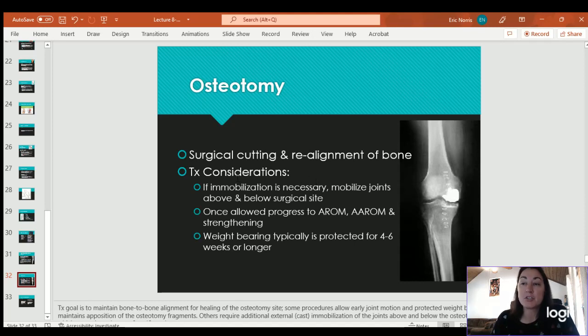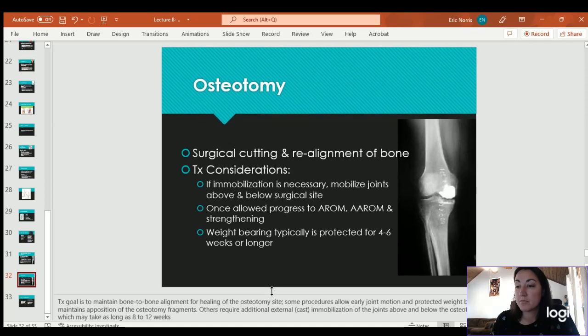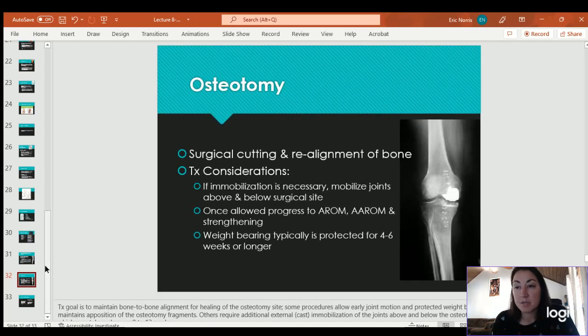Some of the treatment considerations: if they need to be immobilized, then make sure you at least mobilize the joints above and below that area. Once they are allowed, you need to progress them to active motion and to strengthening. And then typically with someone like this, with any type of bone injury, weight bearing is limited for the first 4 to 6 weeks while the bone is really healing. Could be longer for an older person as well. All right. Some require casts, some do not. It just depends on the surgical procedure.